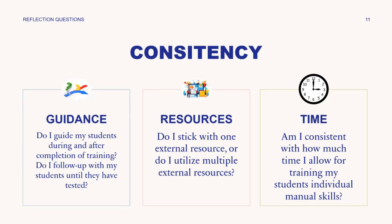So you have to be consistent with how you are training your students to perform these testable skills. And you need to make sure whatever external resource you use demonstrates it in that same manner, okay? Or you need to start demonstrating how the person, whoever created the video, demonstrated it, okay? And it's a lot of videos out there, okay? So just be careful about that, okay? Because you will have your students start to question who should they follow, okay?